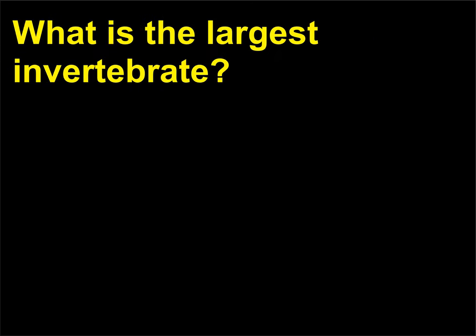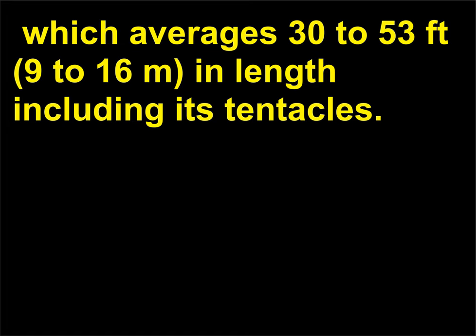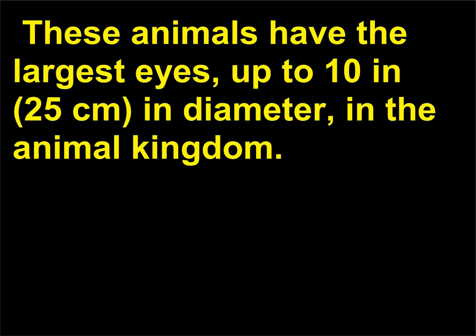What is the largest invertebrate? The largest invertebrate is the giant squid, Architeuthis dux, which averages 30 to 53 feet, 9 to 16 m, in length including its tentacles. It may reach a length of 69 feet, 21 meters. These animals have the largest eyes in the animal kingdom, up to 10 in, 25 centimeters, in diameter.